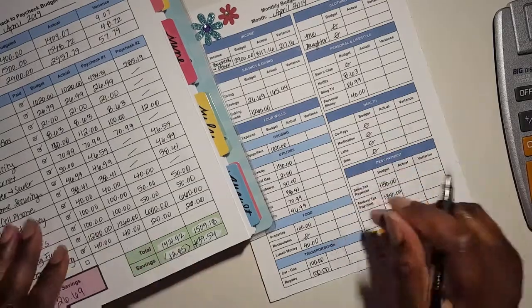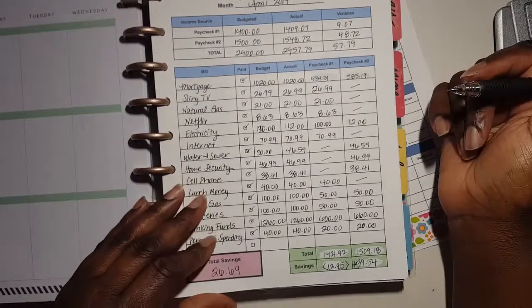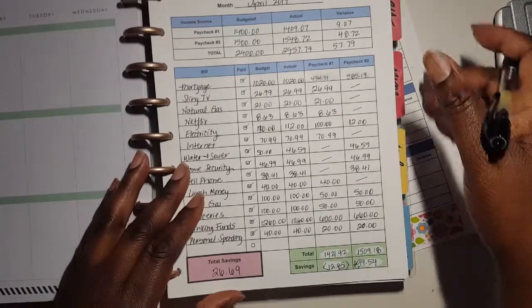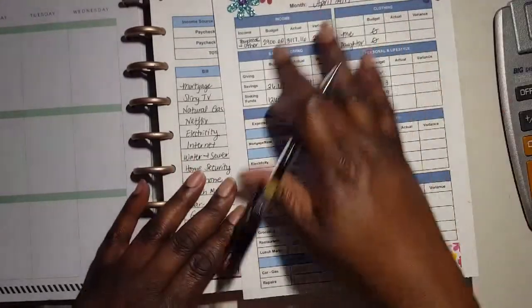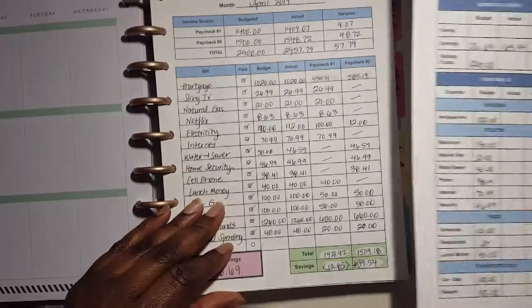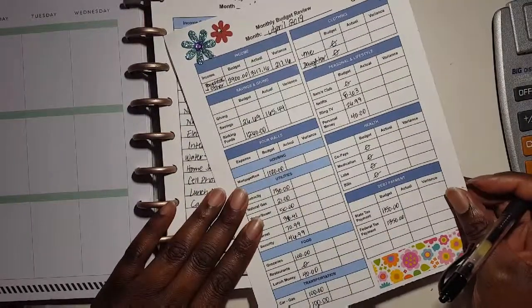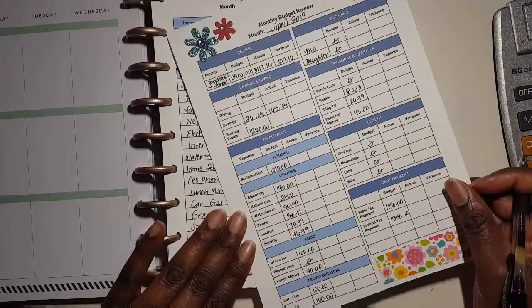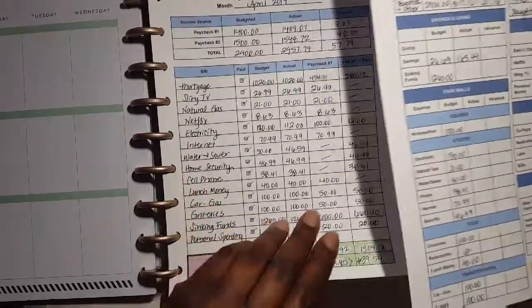And those are all my debts. And like I said previously, I had already calculated all of my totals for these categories, my actual amounts for all these categories to put in, and I will show you how I keep up with that. So at the end of the month, we know exactly what our numbers are.